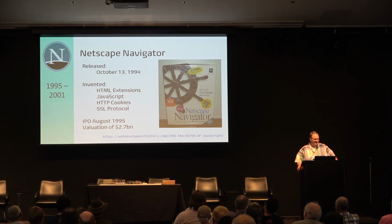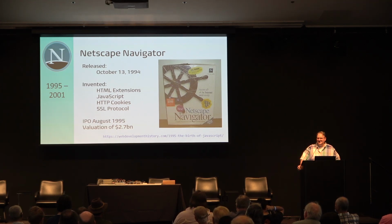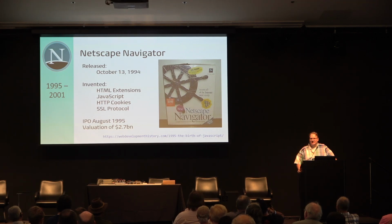Now they're everywhere. Did you know that Netscape invented JavaScript? A Netscape engineer invented JavaScript. We use that on billions of devices. And they invented HTTP cookies and the SSL protocol. All of this was because of Netscape. They practically had no competition at the time. Netscape Navigator spread through word of mouth and through its distribution model, which you could also go to a computer store and buy it in a box.